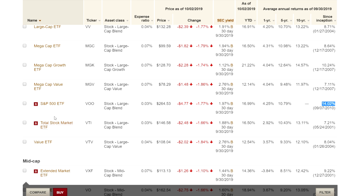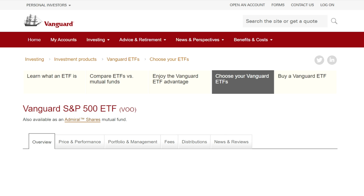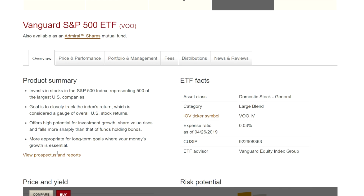If we actually click into this and look at VOO, the Vanguard 500 ETF, it'll give us more information about what we're buying. What it says here is that this invests in the stocks in the S&P 500 index, representing 500 of the largest U.S. companies. The goal is to closely track the index's return, which is considered a gauge of overall U.S. stock returns. It offers high potential for investment growth. Share value rises and falls more sharply than funds holding bonds, because again, you're in 100% equities, or stocks, in this portfolio. So higher risk, but higher potential return.